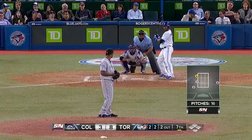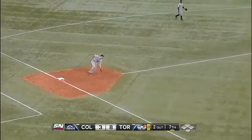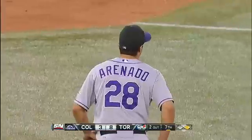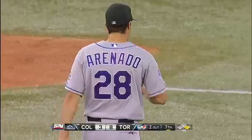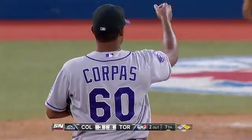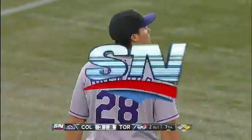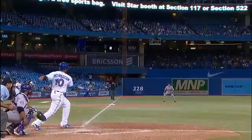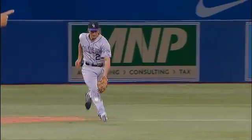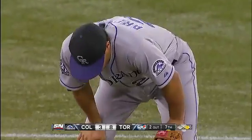2-2 to Edwin Encarnacion. Bounced up the third base line. Arenado bottles it. During the transfer, Nolan Arenado bobbled the ball. Going to be an interesting scoring decision. He was going to have to make a quick play. He was deep in third and had a long run to come and get it. 50-50. He has shown great reflexes and great reactions down at third base, but just can't come up with it.